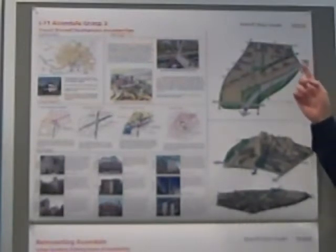And this will feed off being close to the transit center, people coming from the airport and other parts of the town, and feeding off of the medical campus that's already here.